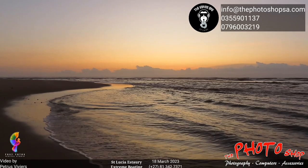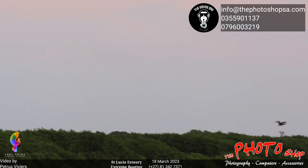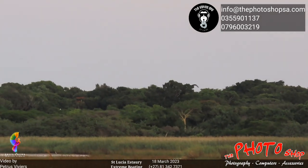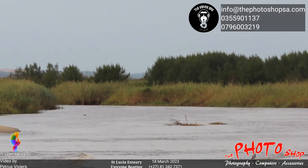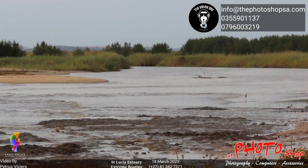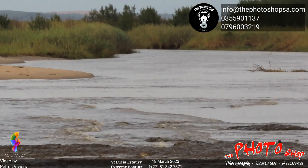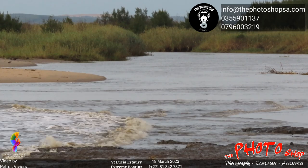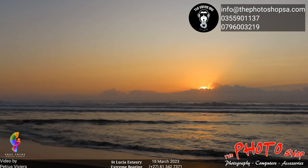Tail end of the spurwing geese. They sat down so beautifully there on the peninsula, and something spooked them. There are some ducks that got unstuck, coming down the St Lucia channel. The mud bank is completely exposed. There you can see the Estuary Mouth is very, very narrow. It's an incredible sunrise here this morning at St Lucia Estuary Mouth.